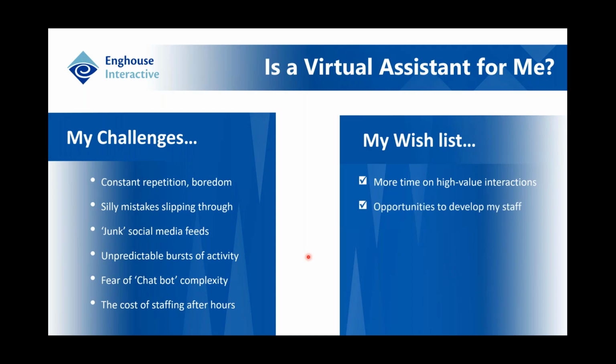Opportunities to develop the staff instead of them being bored with the same things all the time. They can learn more things. Consistent responses. Okay, so there's always a consistent response. More time to service my clients, which relates to more high value interactions. You have more time to service your customers.